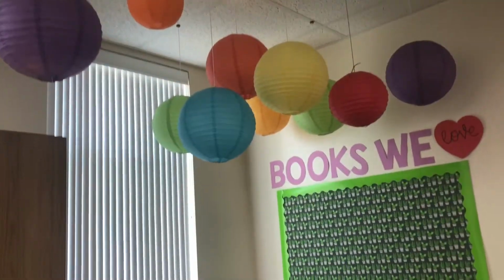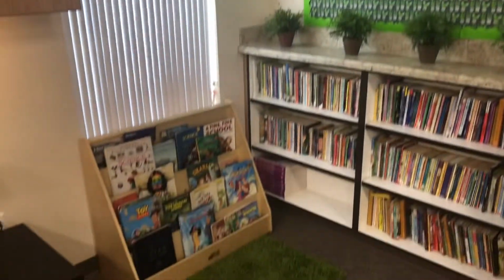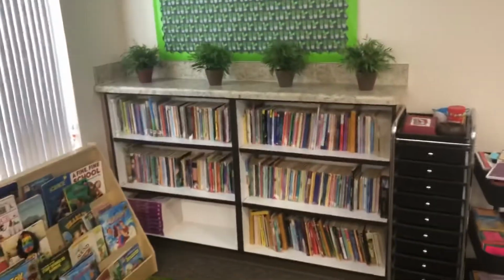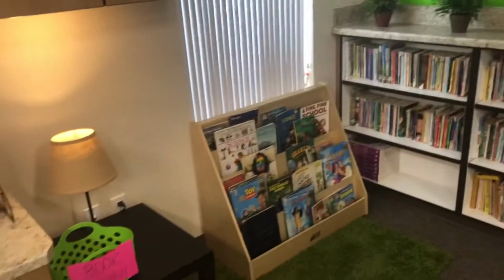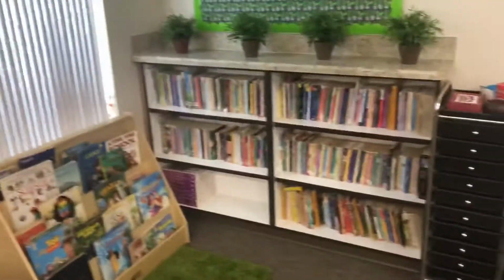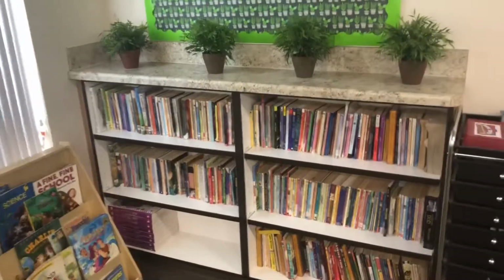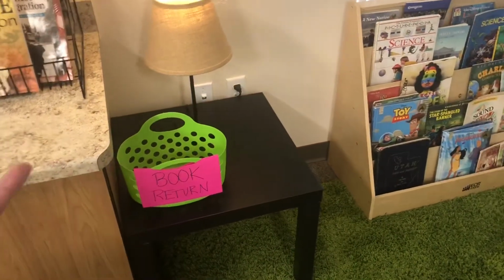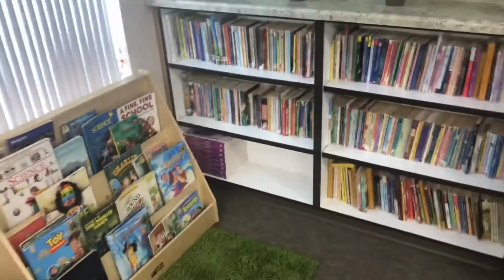And here is my reading area. I usually have chairs here, but I took them out because of needing to space things out for, you know, all the COVID things that we're trying to follow. So here's the books, and when they're done with their books, I tell them to put them into this bin, and then I sanitize them. And then I'll put them back on the shelves after that.